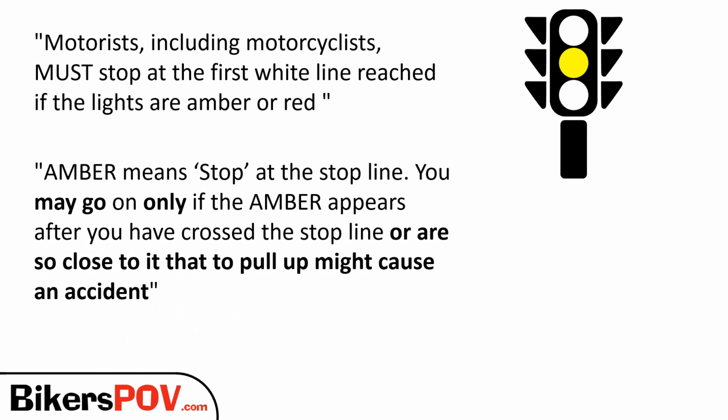Safety first. No one is expected to stop instantly or dangerously on the amber light. So do not do it. Just stop safely. And if that means entering ASL, well, that's it, you know what I mean? If you have to go in, you go in. That's it.